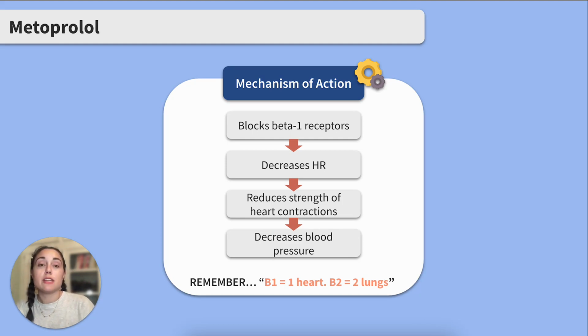Metoprolol is a cardioselective beta-1 blocker though, so it has a lesser effect on the beta-2 receptors. What clients would benefit from this selectivity? Clients with asthma, yeah. However, high doses can still have an effect on beta-2 receptors. Main takeaway? Metoprolol decreases blood pressure and heart rate because it blocks the beta-1 receptors in the heart.